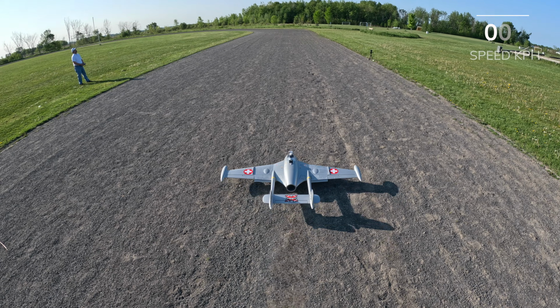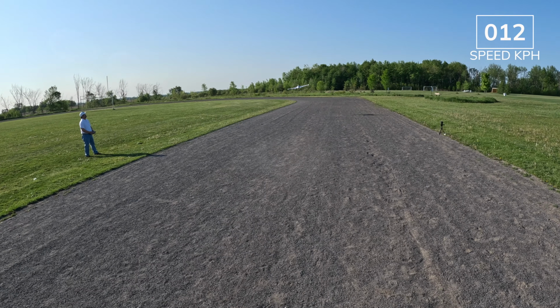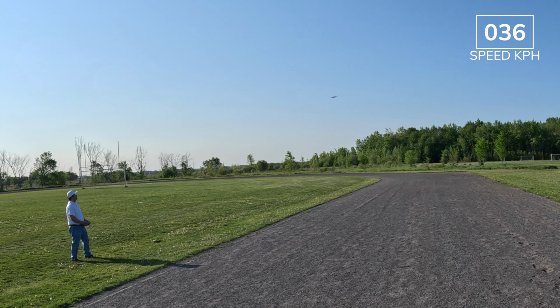Yes, this is a drone. Yes, I am Captain Drone, but I also fly RC planes, and welcome to RC Plane Week. See what I mean? She is insanely powerful.